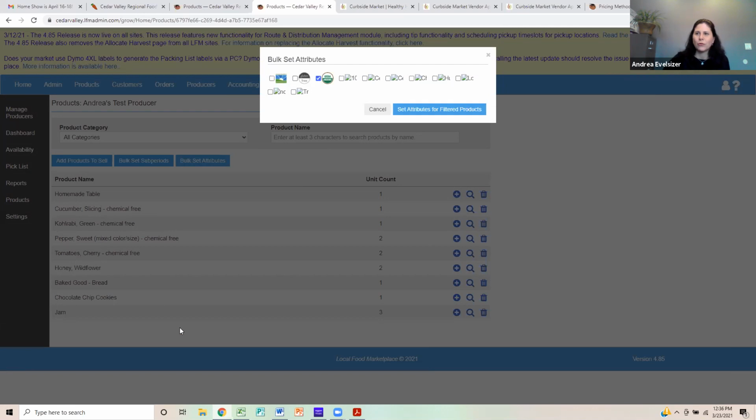So if you go through and set these up and then you realize, oh, they're all organic, do I have to go in and click every one? No, you can go in, select the whole thing, and set the attributes.